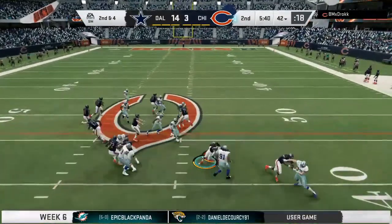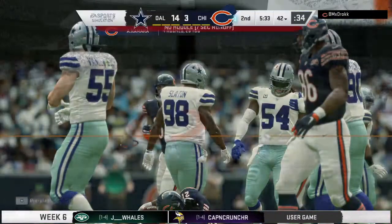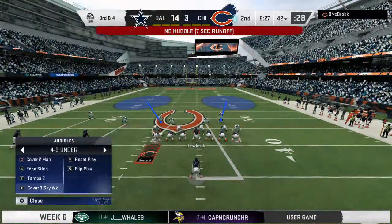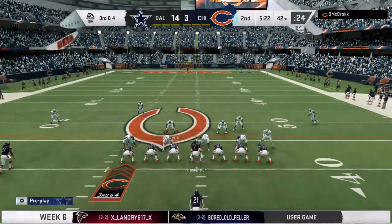On 2nd down, Kamara. And this carry not as productive. He's swallowed up at the line of scrimmage. No gain on the play that time, and they'll look to convert on what will be a 3rd and 4. Here we go.